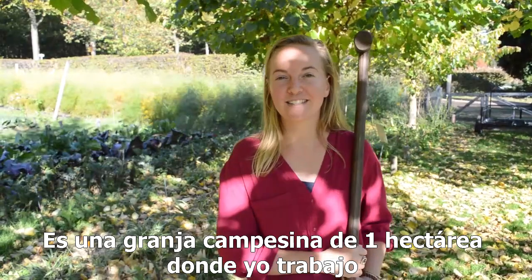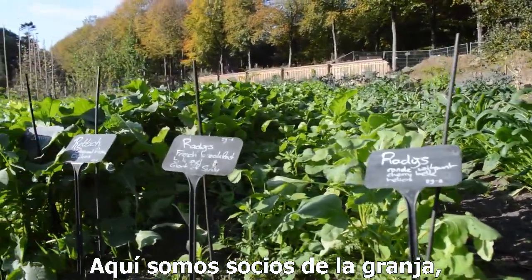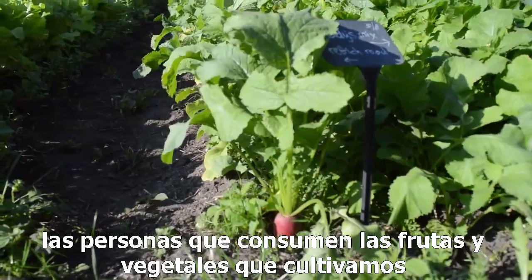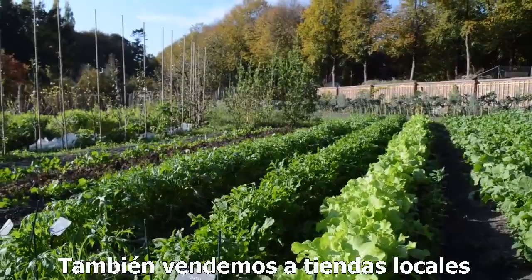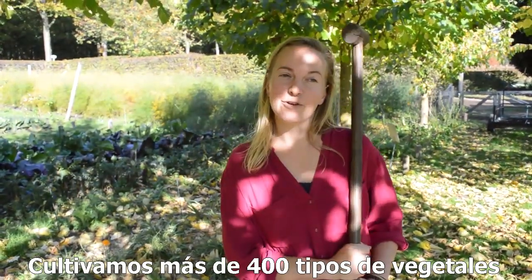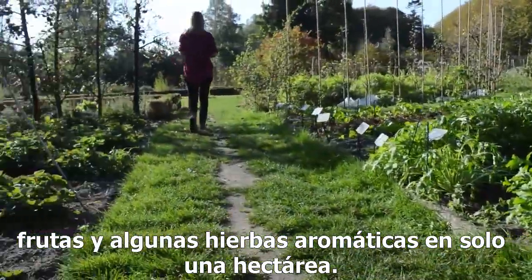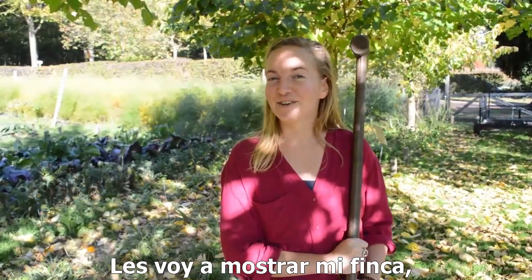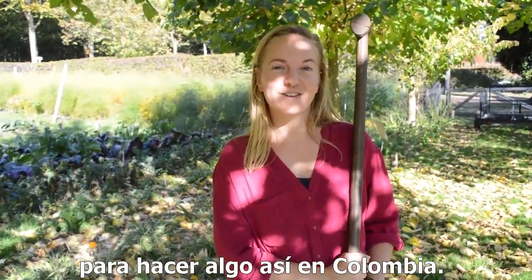It's the 1 hectare peasant garden where I work, and it's a community supported agriculture. So we have shareholders here, people who get the vegetables and fruits that we grow here every week in their veggie bags. We also sell to local shops and some restaurants. And yeah, we grow here more than 400 varieties of vegetables, fruits, and some herbs on only 1 hectare. And I will show you my farm so that you can maybe be inspired to start something yourself in Colombia.